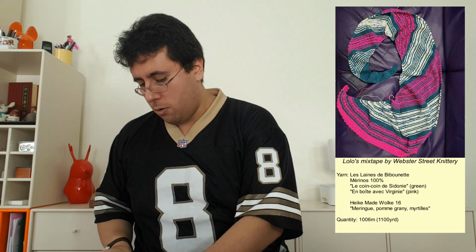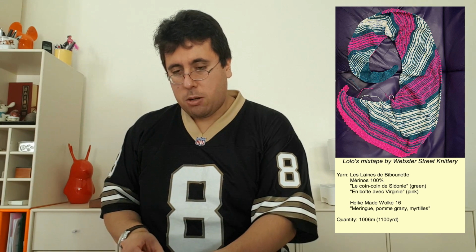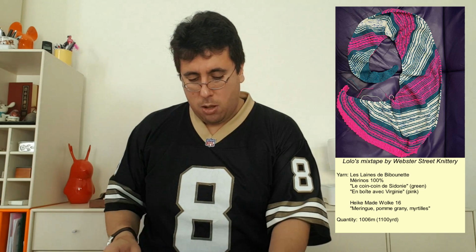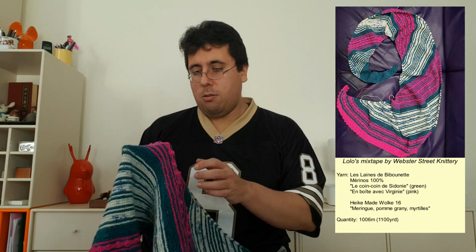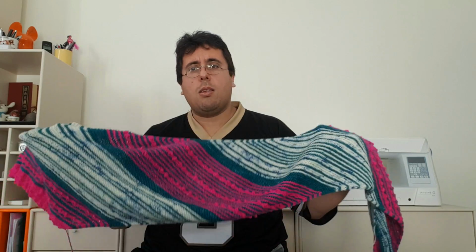So that's it. It is a pretty simple pattern in which you have mainly moss stitch with some bubbles once in a while. I was kind of afraid that the pattern would be boring for me, because I am used to having very unusual constructions in whatever I do. But it was actually pretty nice and pretty fun to knit. And I was worried that the bubbles would be a real pain to do, but they were actually pretty fun. I loved knitting it, especially because the colors were, I think that the colors that I chose for this specific project are just amazing.